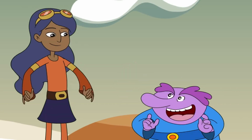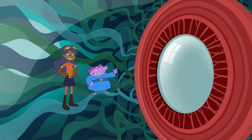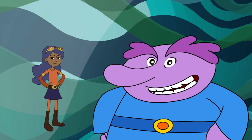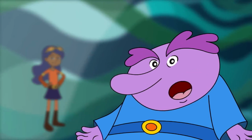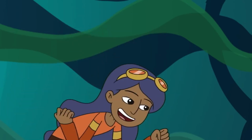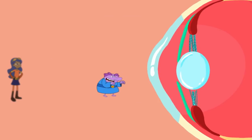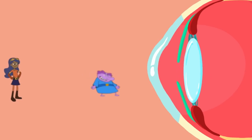Last one through the pupil's a rotten egg. The lens is held in place by a bunch of fibers which are attached to the ciliary muscle. Ciliary. The ciliary muscles change the shape of the lens to let the eye change its focus from something close by to something far away. What are you waiting for? Let's get focusing! To see something near, the ciliary muscle makes the lens thicker. To see something far, the ciliary muscle makes the lens thinner.